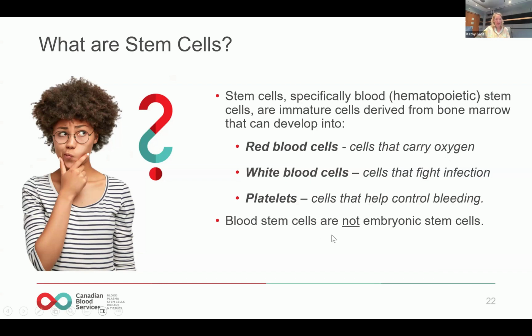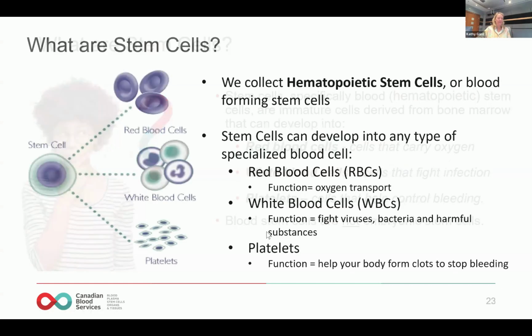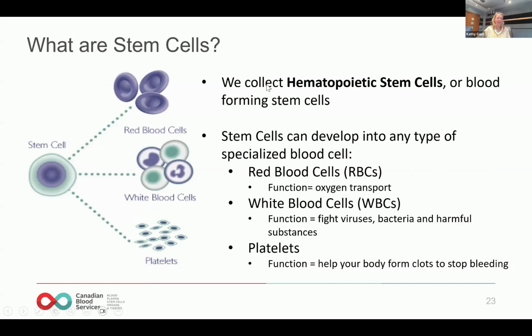And we just want to highlight, when we're talking about these hematopoietic stem cells, this is not the same as embryonic stem cells. So we just want to clarify that there are two different types of stem cells, and we deal in the one. And this is the same thing, just giving you a picture of what it looks like.